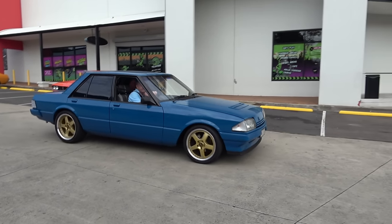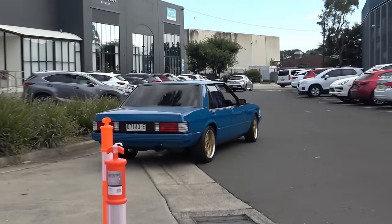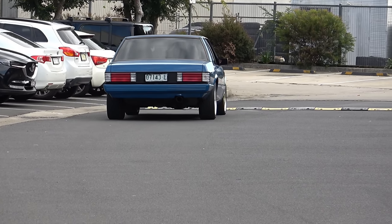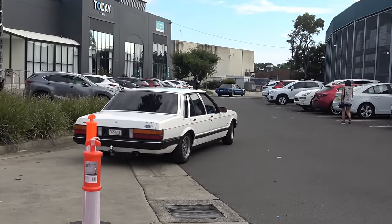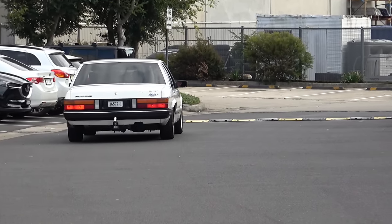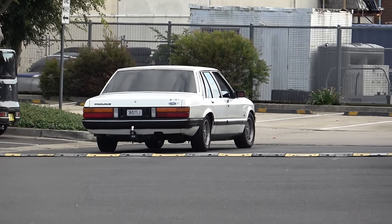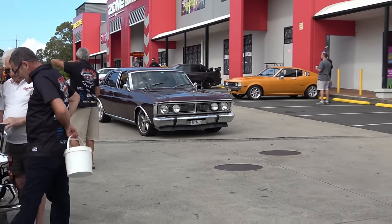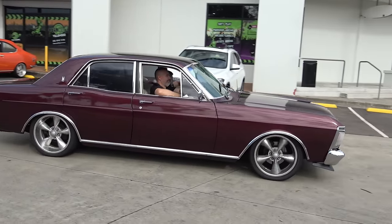Check out the Magic XE, yes sirree, looking sweet. Still out of buddy, the Ford Fairlane, the luxury model. Check out the beefy XY, ladies and gents, in the nice burgundy colour. Burgundy Mirage.